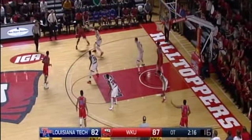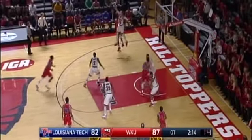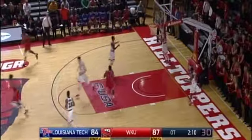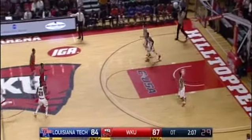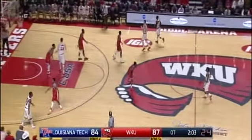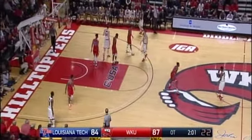McCree has the ball deep on the left wing. In the corner for jumper over Johnson. Down! What a shot! That was just inside the arc, about 17 feet out. It is 87-84 with 2:06 left. WKU by 3.